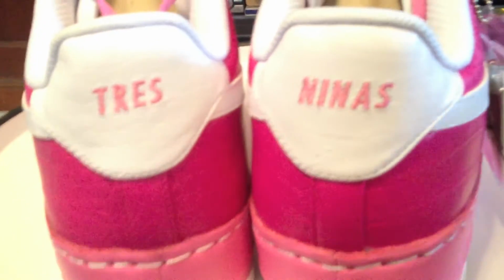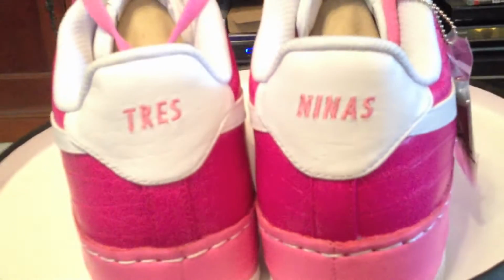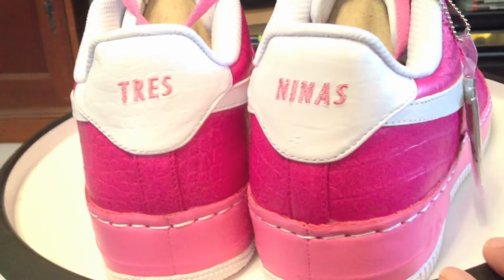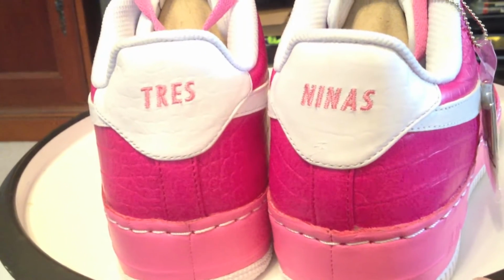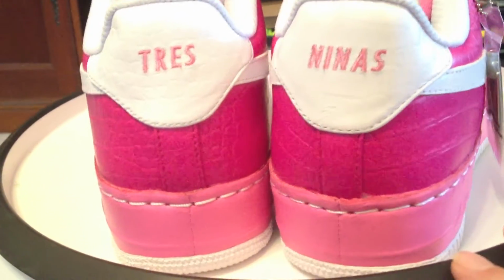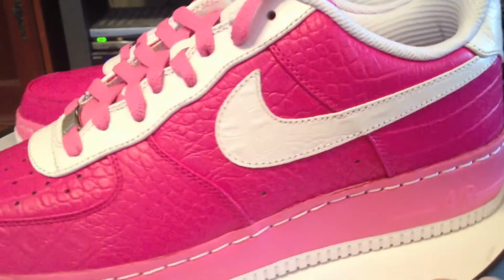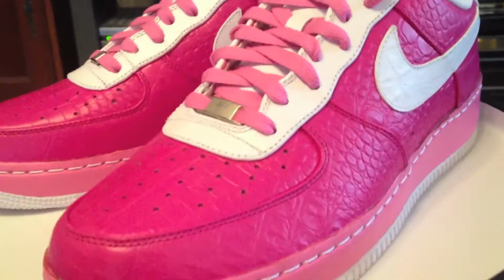I had not found a color scheme in my head that I really wanted to do, and Marissa and I put this together for us. The story behind this is I have 3 daughters. TRES NINAS is 3 little girls, Erica, Sarah, and Marissa. Also, for Breast Cancer Month, this will be my shoe.